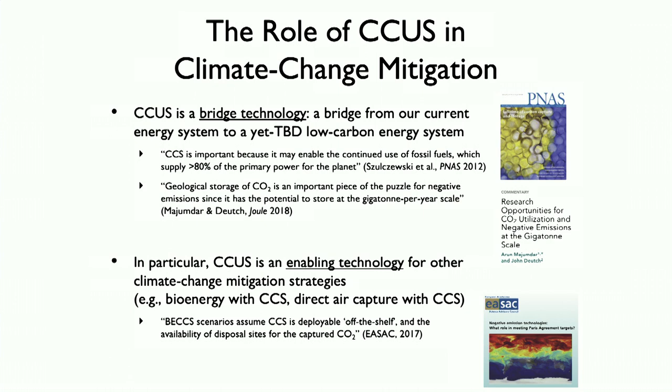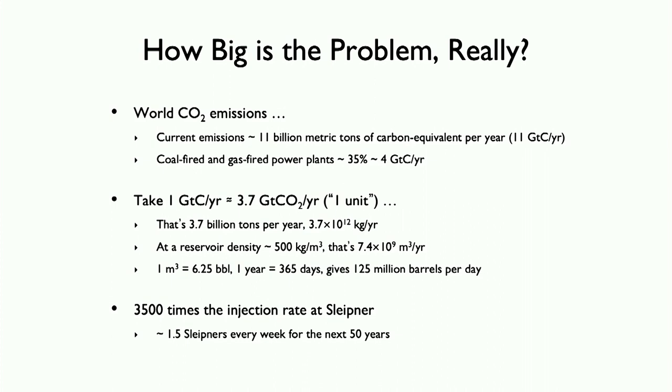And this has been recognized in our own work and in the work, there's a very nice summary paper that our third panelist, Arun Majumdar, in collaboration with John Deutsch, just put out in the journal Joule last year. In particular, as Howard Herzog, our previous panelist, has pointed out, CCUS plays a role not only by itself, but also as an enabling technology for other climate change technologies, including BECCS or direct air capture with CCS. This has been recognized and very nicely summarized in a report published by the European Academy of Sciences last year or 2 years ago.